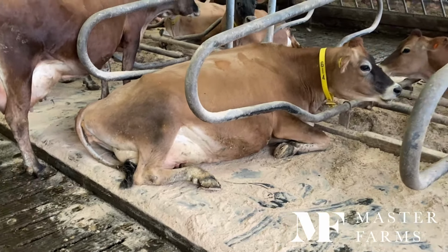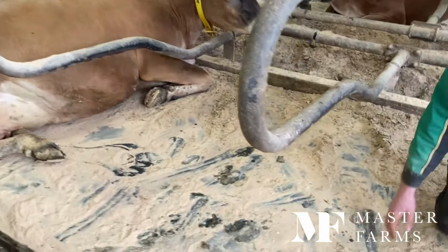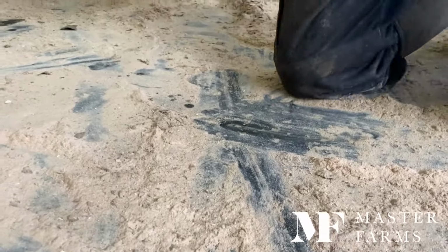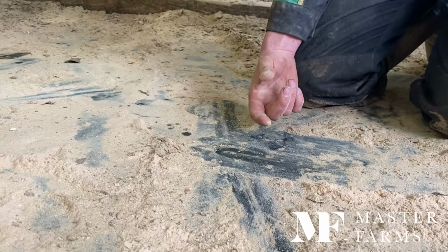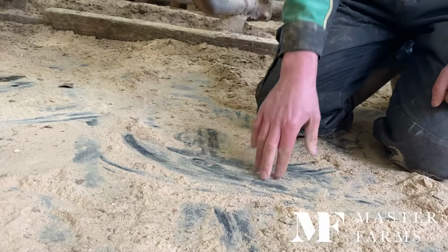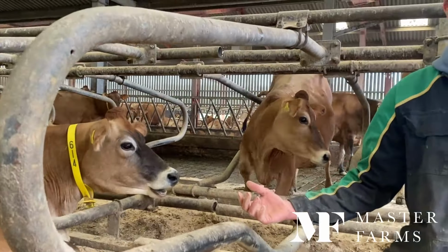And on these mattresses, so these are actually rubber mattresses, we actually put shavings on top. But these are actually soft. They're like memory foam mattresses, about 40 mil thick. So they make it really comfy for the cows to lie on and sleep on.